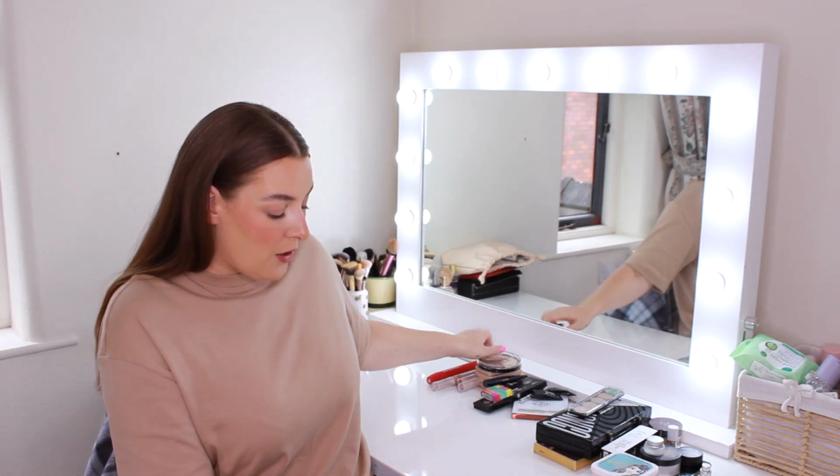I have the NYX 3 Steps to Sculpt. I used to really like the banana brightening powder in that palette, but I haven't used it for so long, so I'm going to put it in the no pile. I have the Fenty Beauty Hella Thick mascara. I actually really like this. I think this is a spare one though, so I'm going to put that on the side so I can give that to somebody.